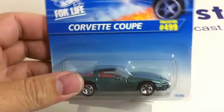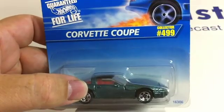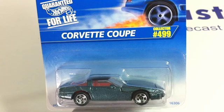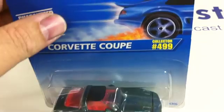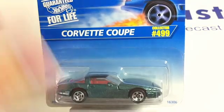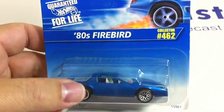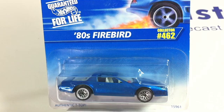Corvette Coupe. This is a Corgi car. This is one of the Corgi models that when Hot Wheels bought Corgi, they looped a bunch of the Corgi models back into the main lines. That's one of them with the opening hood. It's a nice car. And so I just dump them in Dropbox, and then you just shop.